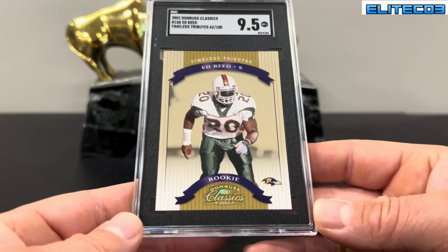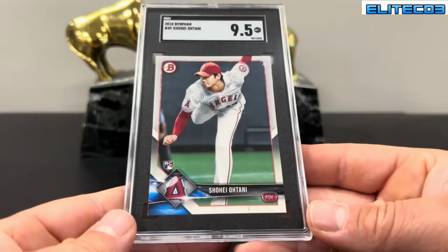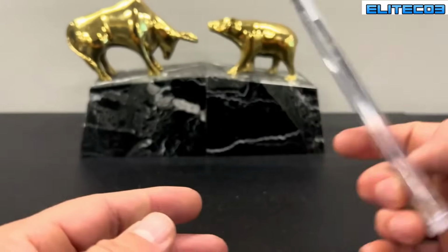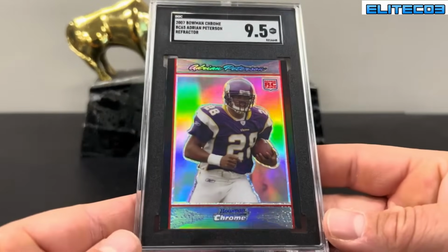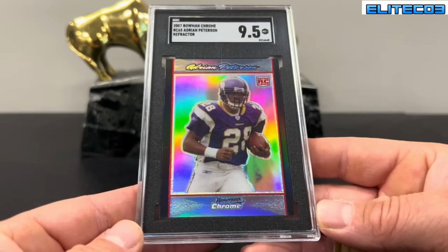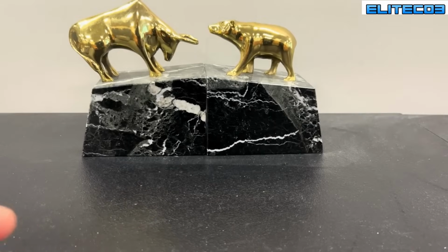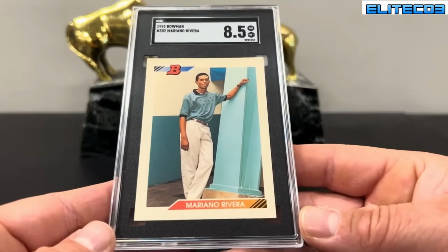Timeless Tributes, Ed Reed, 9.5. That one's out of 100. Oh, Tiny Bowman. So I would say comparatively, this order offers lower-end cards across the board when you compare it to other orders I've done recently or in the past. So 9.5 on that Peterson refractor. 2007, the Mariano Bowman, 8.5.